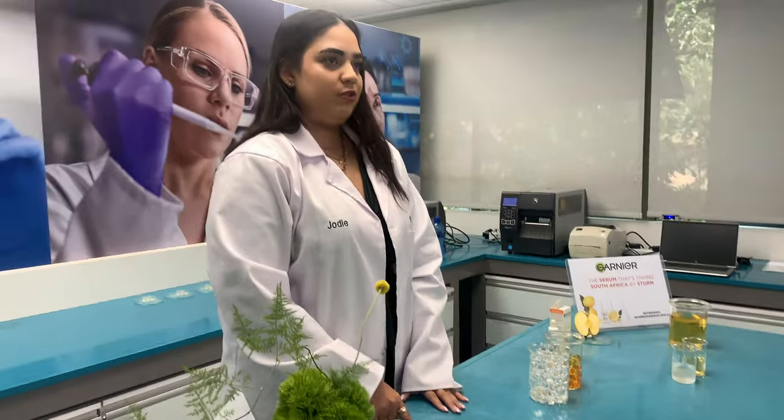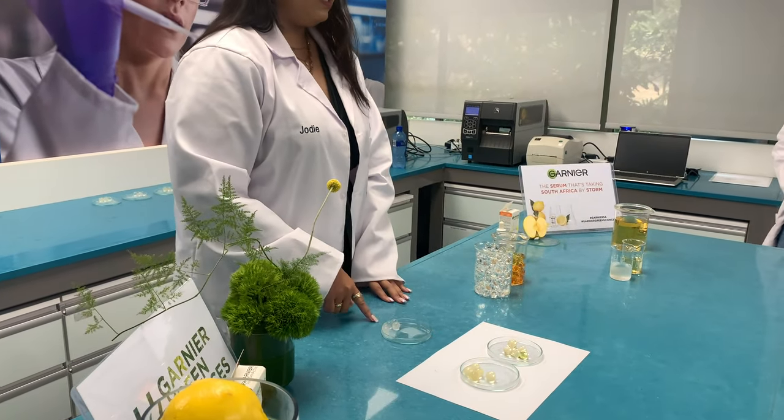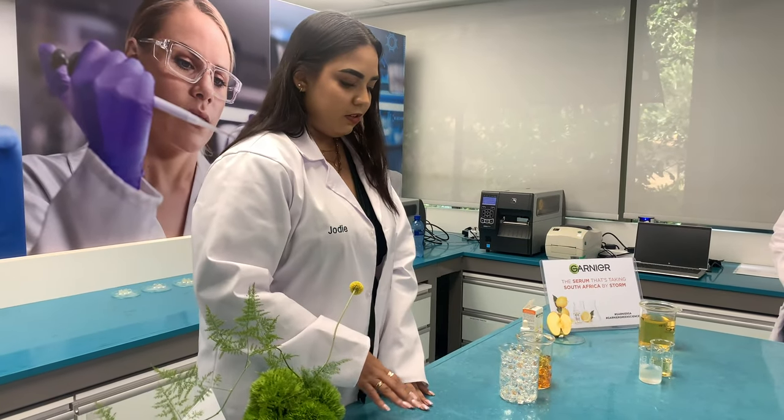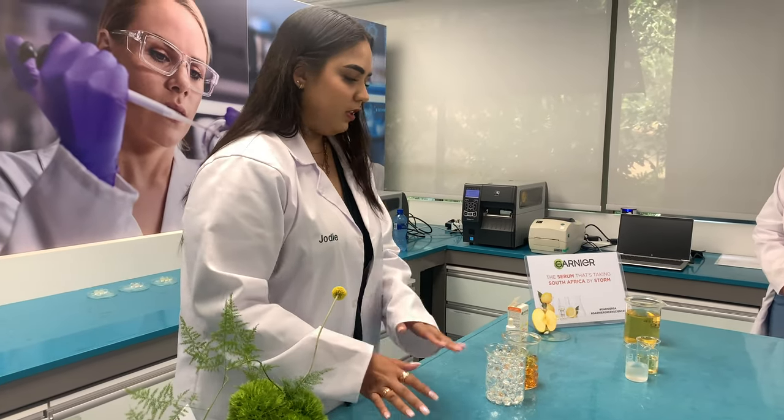This was the very first group we did this morning. Wow. So as you can see, the longer it's on the skin and acting on those free radicals, the more effective it is. So that's just to show you the difference.